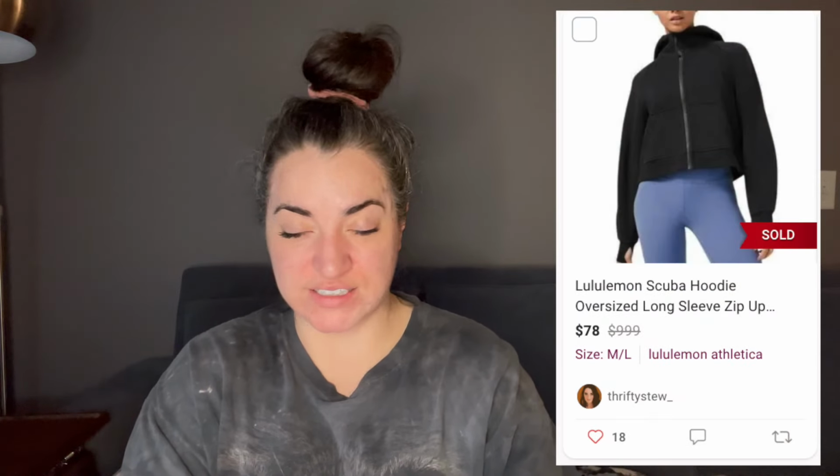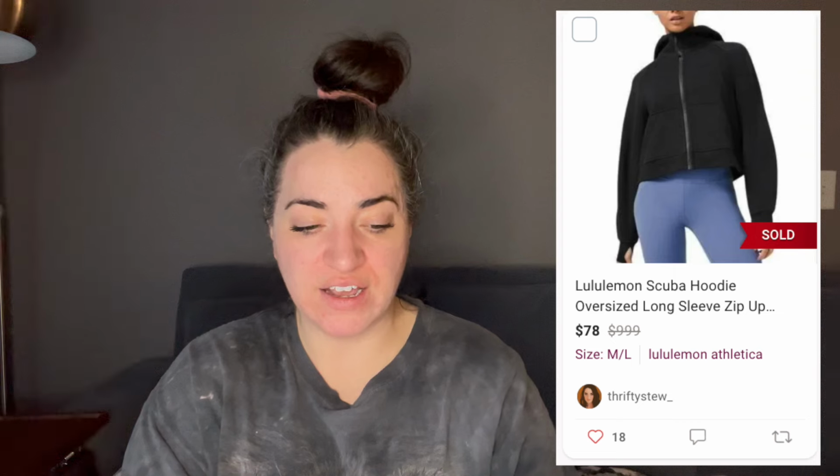So we will start with this Lululemon scuba hoodie, full zip, oversized scuba. I got this in Victoria. I thrifted it and listed it and sold it very quickly. I was really happy with that. And $78. I was so stoked. That is a great sale for me.